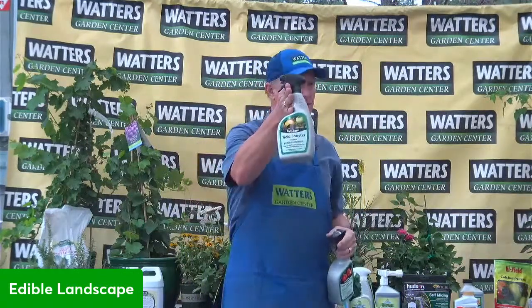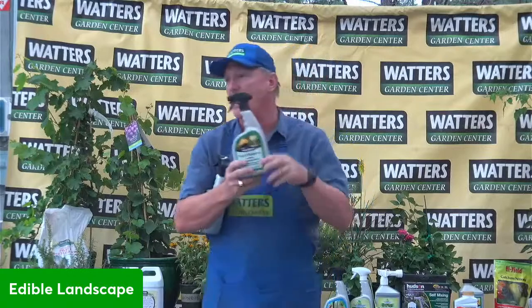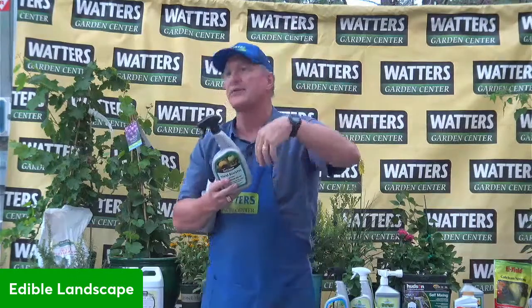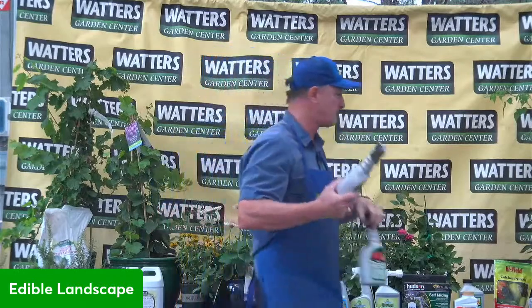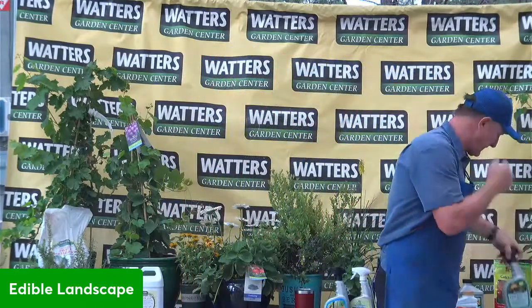And then Yield Booster is liquid calcium. This is for the blossom end rot. Or if you've got squash and that squash started to form and then it just turned yellow and fell off, the Yield Booster is going to help that, get rid of that issue. Okay, so those are two really quick tricks that will help you immediately.